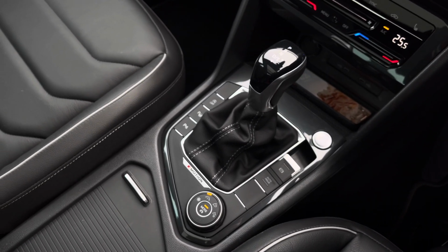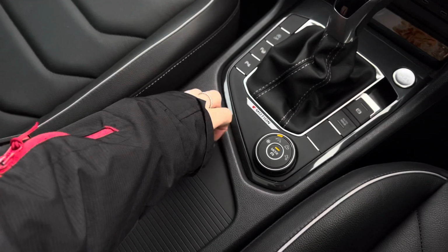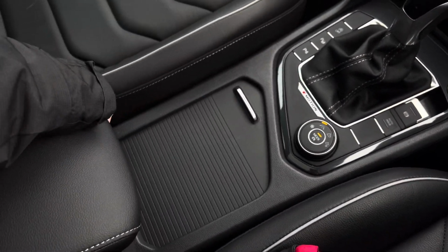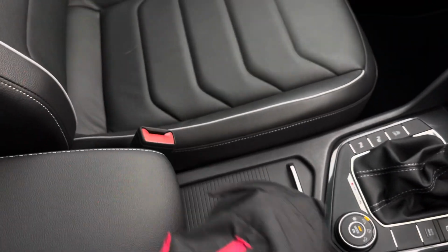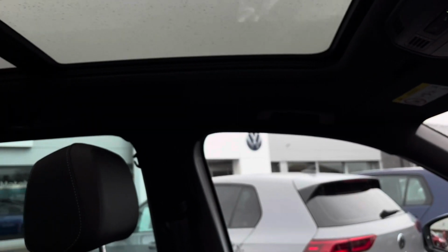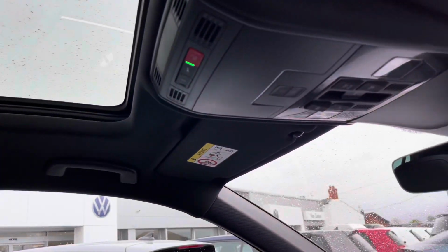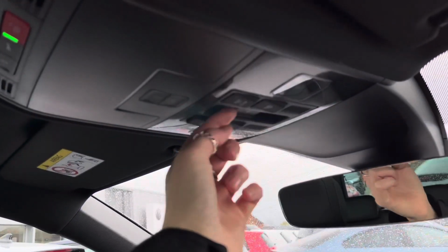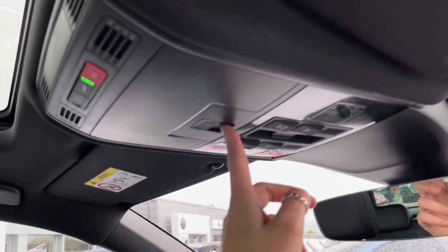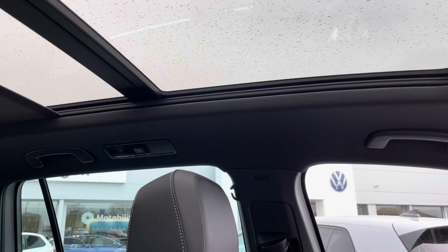Then we do have your keyless start. This car's automatic. We have an electronic park brake with auto hold. This car is a 4-wheel drive. We have some hidden cup holders, as well as some additional storage space underneath your armrest. And then finally, giving you another quick highlight in your panoramic sunroof. So as you can see, this really brightens up the interior. It's perfect for the sunny weather. So just using the controls above, we can easily open and close the roof. And then we do have access to your electric sunblind on there as well.